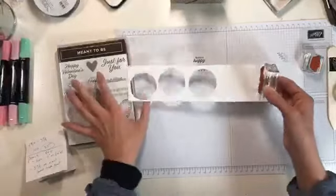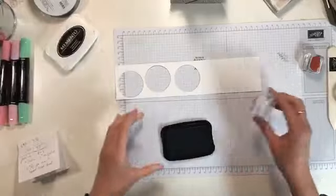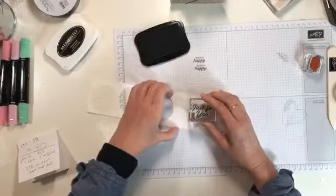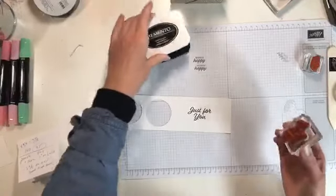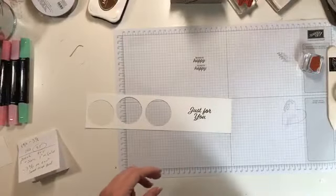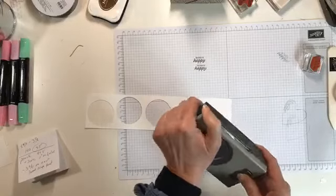So I have a piece of paper here. We're going to stamp this in Memento. And then my favorite punch combination is my 2-inch circle punch. Oh, come on.